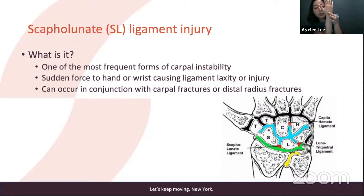And so there's a ligament that connects these 2 bones, and that's the ligament that we're talking about, the scapholunate ligament. And so a sudden force to the hand, such as falling on the hand, can cause some ligament laxity or injury, creating some wrist instability and decreased mobility. An SL ligament injury can also occur with a scaphoid fracture, so that scaphoid bone right there, or a distal radius fracture as well, which is the injury that Courtney talked about earlier.